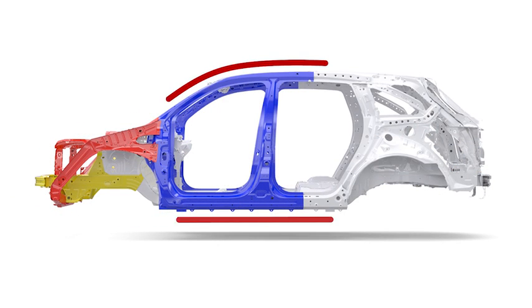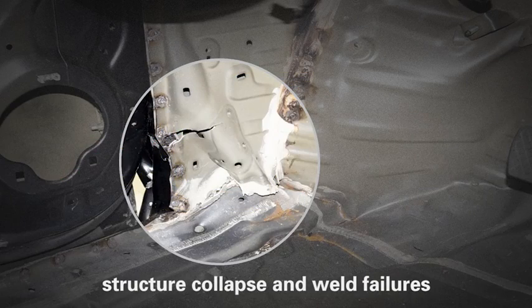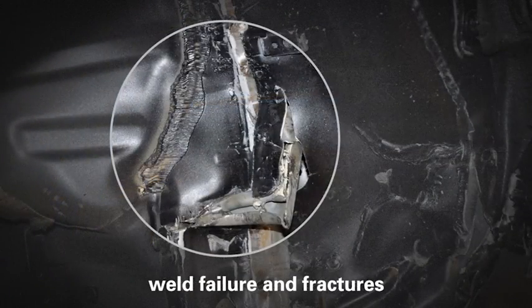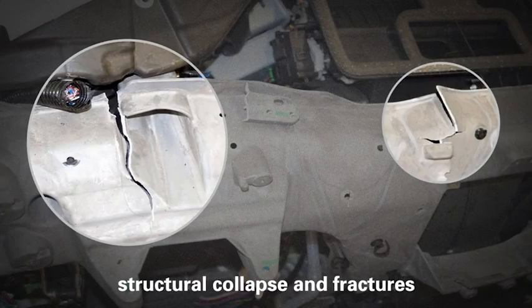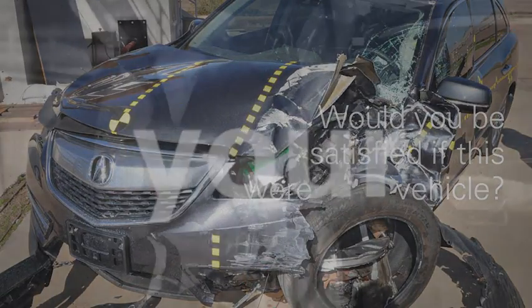Instead of redirecting crash energy around the passenger compartment, the improper repairs in the driver's door area broke apart and collapsed. This allowed crash impact forces to cause additional damage to the cabin structure of the vehicle. All of these failures could reduce the protection originally designed into the vehicle. Would you be satisfied if this were your vehicle?